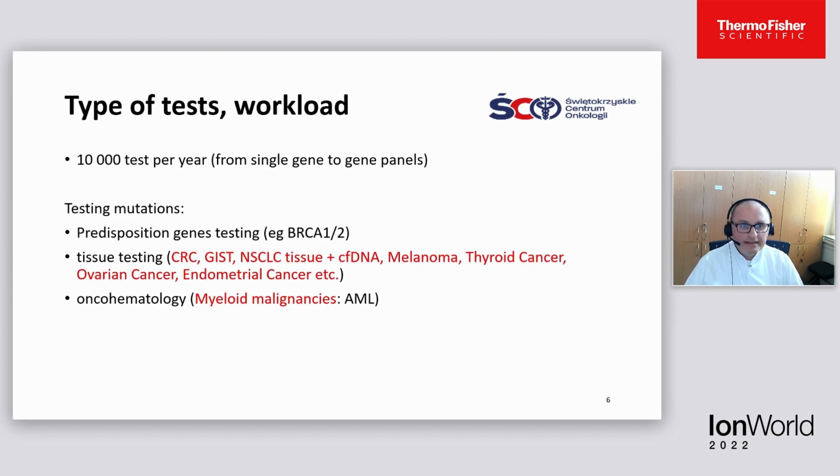We do about 10,000 different kinds of tests, from single gene, single mutation to gene panels, and we can divide our workflow into 3 different types. First is predisposition, genes which predispose a patient to cancer development, like BRCA1, BRCA2. Second, tissue testing for targeted therapy in colorectal carcinoma, lung cancer, melanoma, thyroid cancer, ovarian, endometrial, and many, many others. And the third is oncohematology diagnostics, for example, for myeloid malignancies like AML.